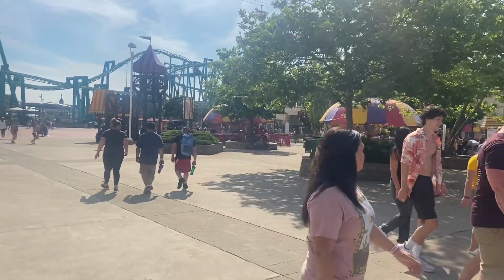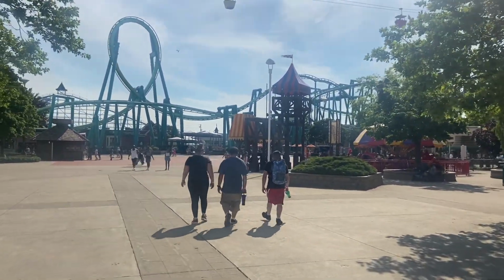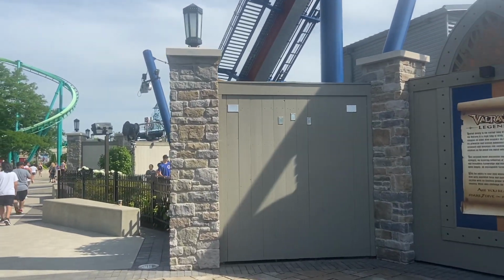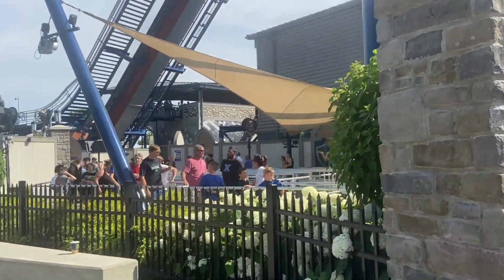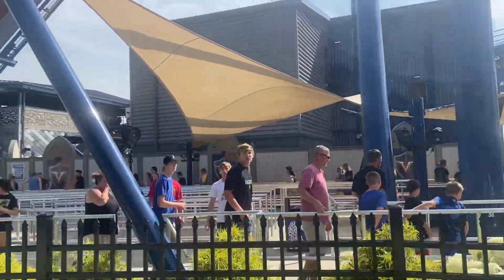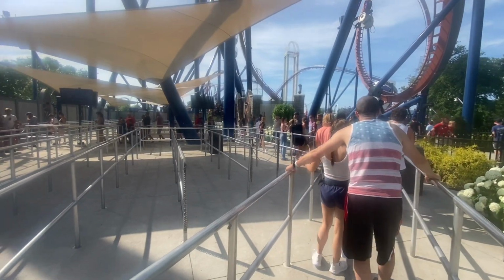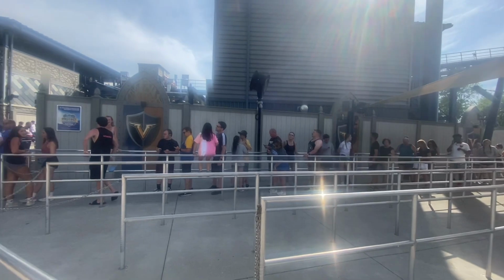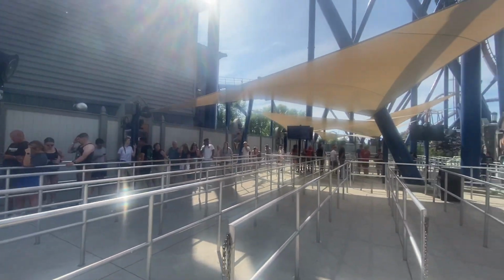Well, wow, VALRAVN is at 30 minutes. So we're gonna check that out right now. VALRAVN says only a 30-minute wait. Okay. I think I might believe that. Personally, I think this might be a little bit more than 30 minutes. This is a decently long line. I'm thinking probably more like 45.